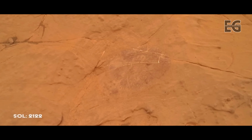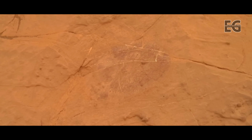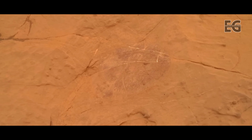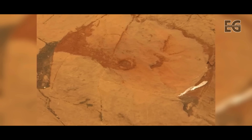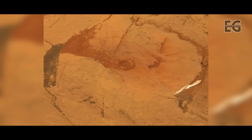The next day on sol 2122, the rover attempts again, this time at a place called Ailsa Craig. As a test, the dust removal tool tries to brush off the top sediments. Again, the drilling is a disaster. Despite the veins being somewhat exposed, the drill hole isn't deep enough for a full sample. This is now two unsuccessful drill attempts back to back.